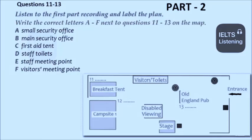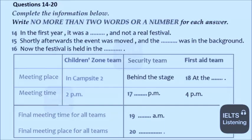Now look at questions 14 to 20. As the interview continues, complete the sentences.